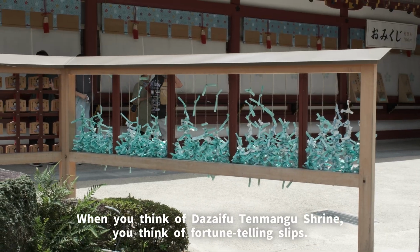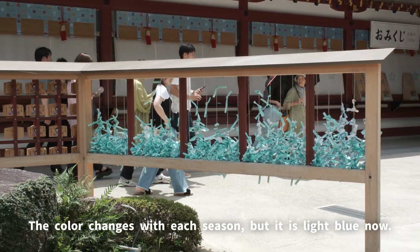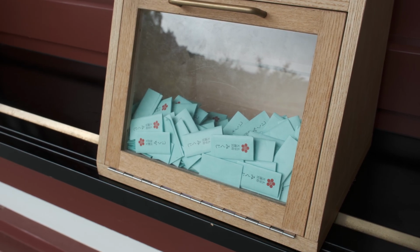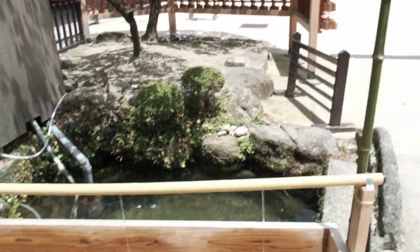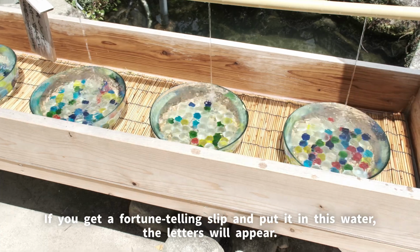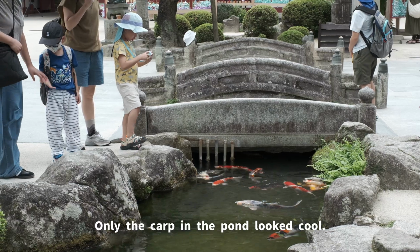When you think of Dazaifu Tenmangu Shrine, you think of fortune-telling slips. The color changes with each season, but it was light blue at the time. It's cool and summery. Speaking of cool things, there's also water fortune-telling slips here. If you get a fortune-telling slip and put it in this water, the letters will appear. This is only available in summer. Only the carp in the pond looked cool.